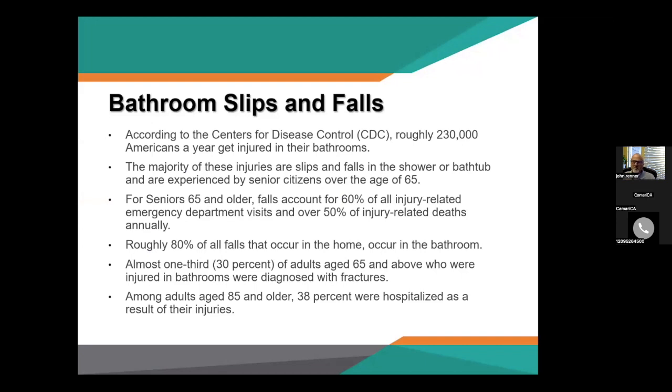For seniors 65 and older, falls account for 60% of all injury-related emergency department visits and over 50% of injury-related deaths annually. Roughly 80% of all falls that occur in the home occur in the bathroom. And almost 1/3 of adults aged 65 and above who were injured in the bathrooms were diagnosed with a fracture. Now, as we age, obviously our bones get more brittle, so it's very easy to break a bone when you fall with all the different hard surfaces that are in our bathrooms. And then among adults aged 85 and older, 38% were hospitalized as a result of their injuries.